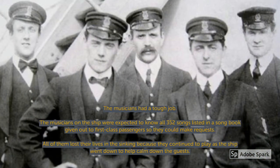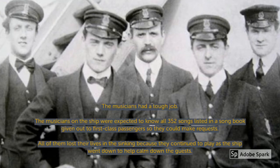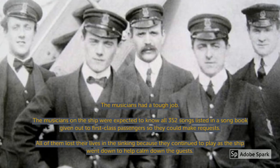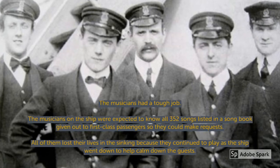The musicians aboard Titanic had a rough job. They were expected to know all the songs in the songbook given to the passengers, so if they made requests, they could play them. They all lost their lives aboard the ship. They played until the ship went down.